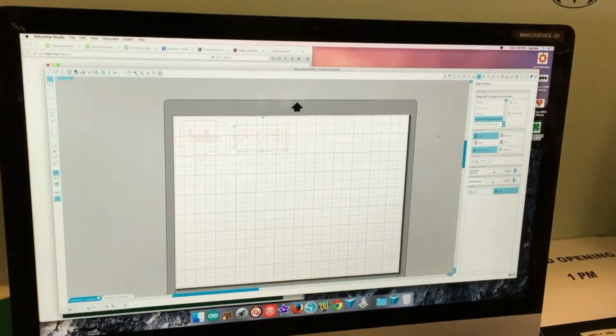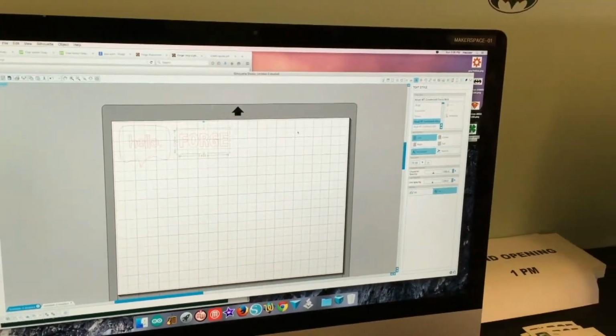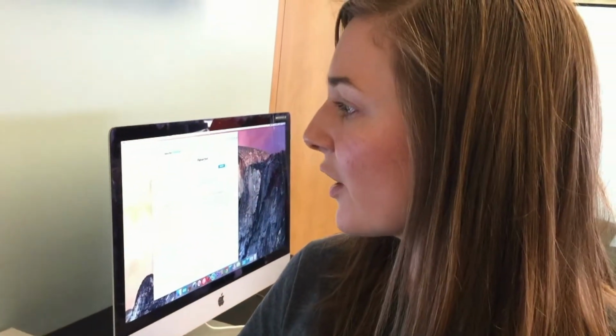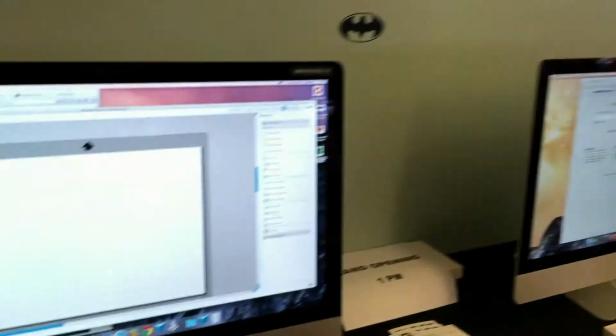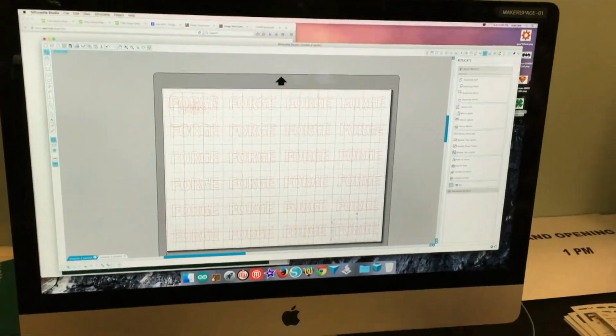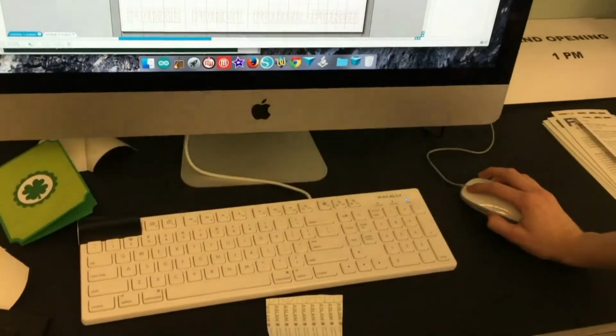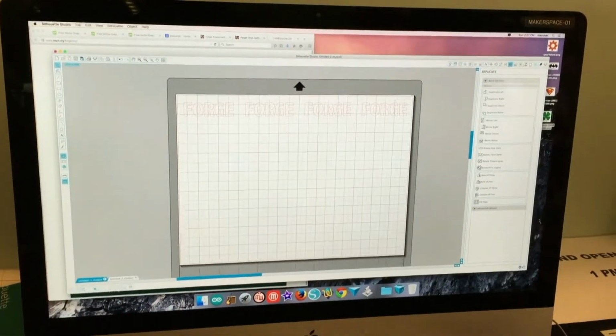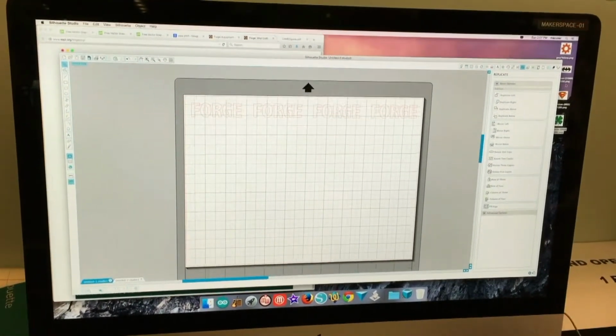And I can make a couple copies of this as well. If you want to make multiple copies, you can go over here to replicate and say that you want to fill the page. We're probably not going to print out this many, so we can print out a row, four times. And then we go over to the Silhouette.